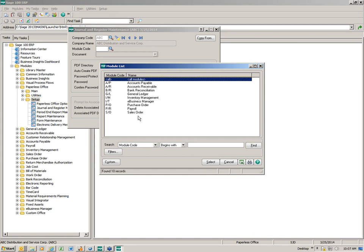Now, this is what I'm going to tell you. As somebody who has to do your upgrades and move your paperless documents, I much prefer it if it's all modules in one folder rather than individual folders. However, it's your preference. It's your system. If you want to create a folder out on your network under your paperless, one for AP, one for AR, one for bank rec, that's fine. It's your system. Do it whatever way you want.